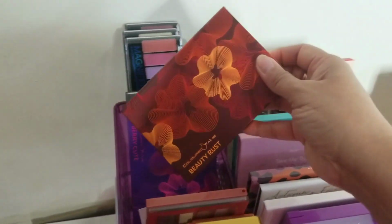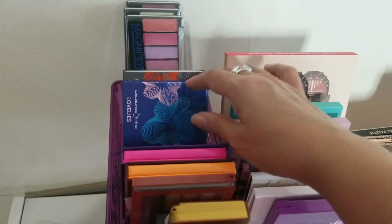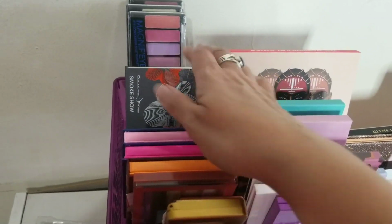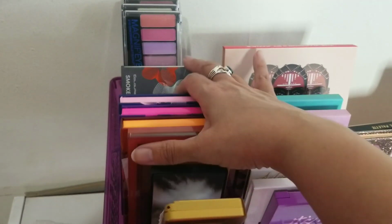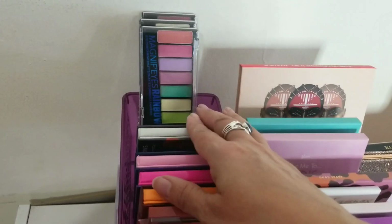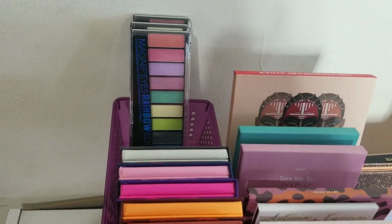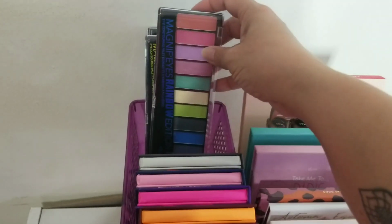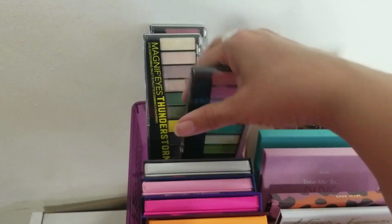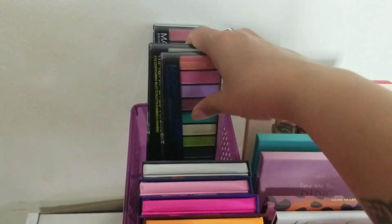Then I have my Color Rain 6 pans, which are the Beauty Rust, the Berry Cute, the Lovelies, and now Smoke Show, because it just didn't seem right. Nice, I had a complete collection, right? So I had to get those. Then my Rimmel ones that I just got. I'm going to do a review of all the Rimmel ones I have this month, hopefully, or the beginning of March. So I got the new ones, which are the Rainbow, the Thunderstorm, which I love, and the Wow Edition. I have all three of the new ones.